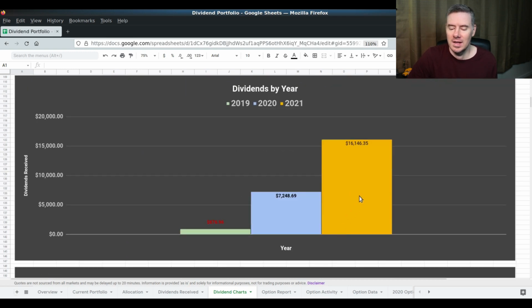Dividends by year, $16,146, and we're still projected to get another $6,000 maybe for the rest of the year. Probably even more than that now that I think about it, because we have that fresh $100,000, $180,000 we just put in the portfolio as well. So we actually might get maybe $25,000, $26,000 by the end of the year.